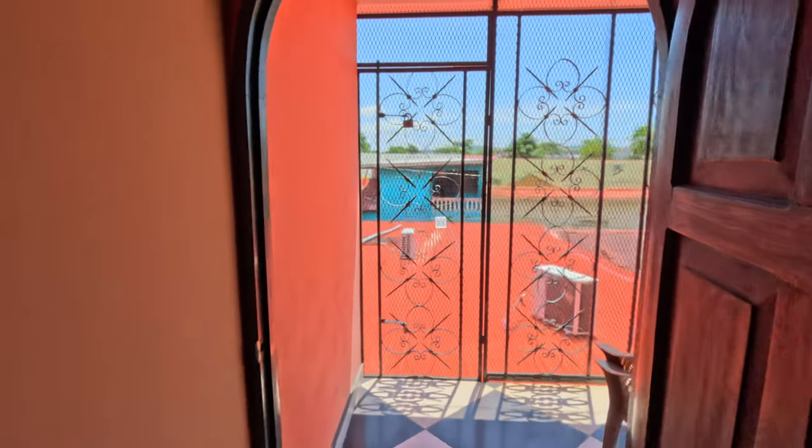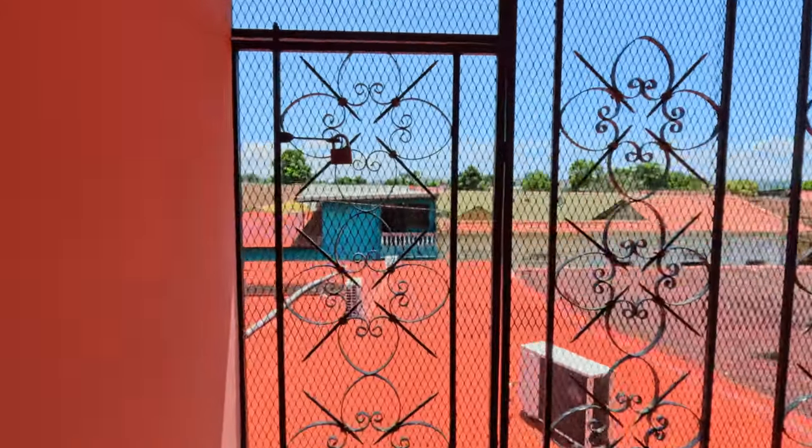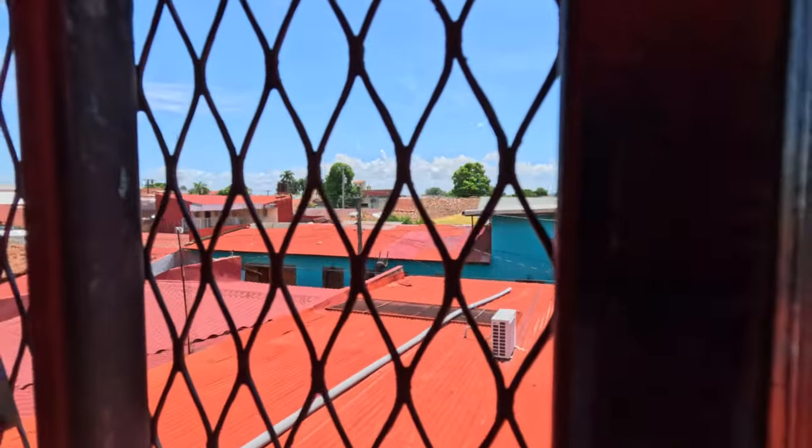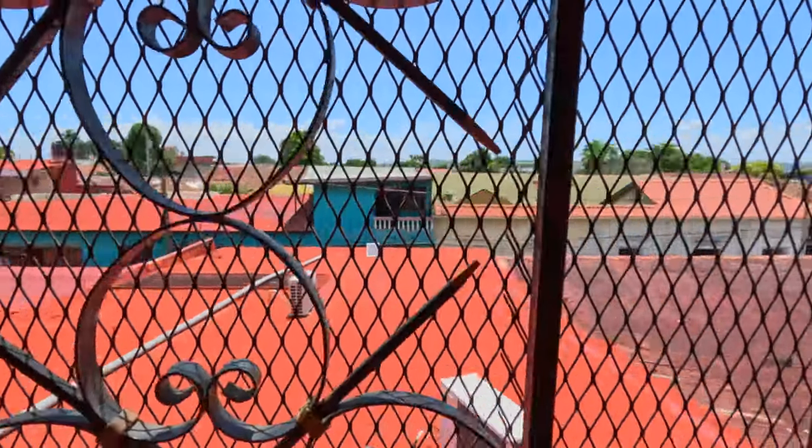You could add air-conditioning downstairs. I'm not sure how many of the rooms downstairs are opened, but this is the big piece. Beautiful outdoor balcony just for this upstairs suite, and look at these views. Just fantastic. Over on the left is the cathedral, and then you can see some of the downtown stuff.